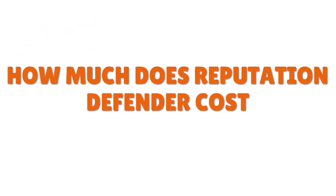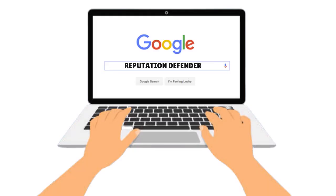Okay, and so how much does it cost? Well, you have to actually reach out to the company because they do not publish their pricing. But the company is legit, that's for sure. You can do a quick search on Reputation Defender, and you can actually see what kind of info they have, like data brokers have on you. Now, online reputation is important. Whether you're trying to correct it through Reputation Defender or another provider, online reputation is important.